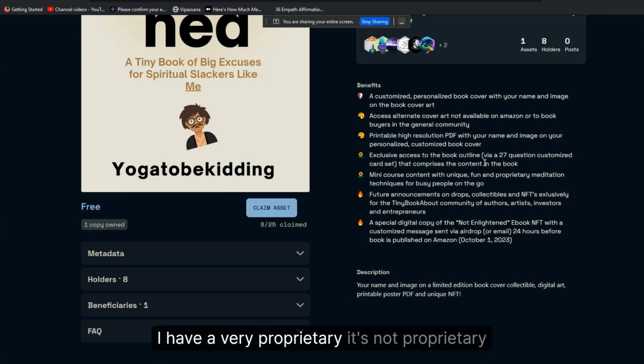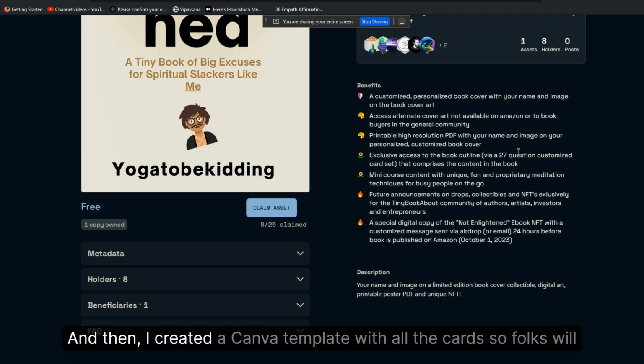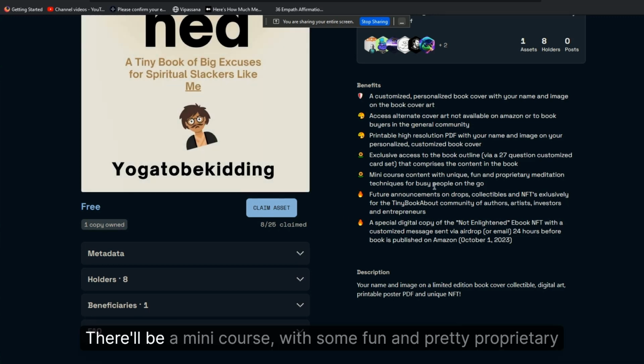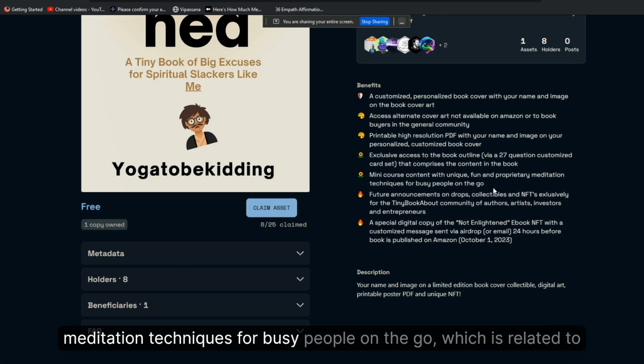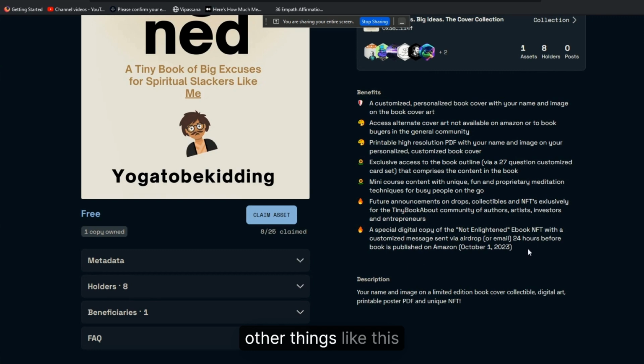I have a very personal way of creating books, and that's actually putting all the titles and the chapters on cards. And then I created a Canva template with all the cards. So folks will have access to that when this launches. There'll be a mini course with some fun and pretty proprietary meditation techniques for busy people on the go, which is related to this fun book about mindfulness and meditation, and then all sorts of other things like this.